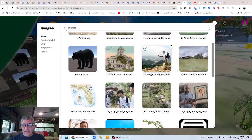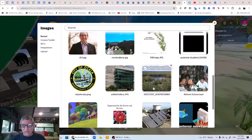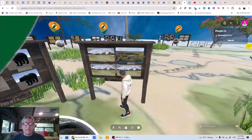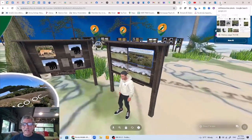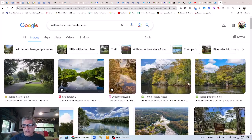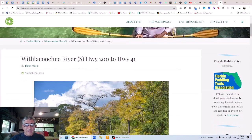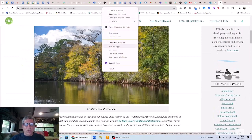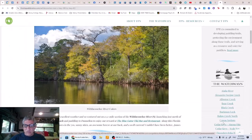And now that we've got Withlacoochee landscape, say, well, this is a really pretty part from Florida Paddle Notes of the Withlacoochee landscape, and I want to put that in, so you would want to save the image as Withlacoochee River in your downloads or whatever folder you have, go back to the corridor and replace that with an upload of, you can see how long it takes, but this is part of the learning process. Let's go to downloads and Withlacoochee River is there, and bang, you've replaced it with that.